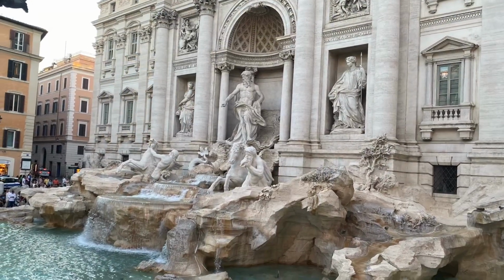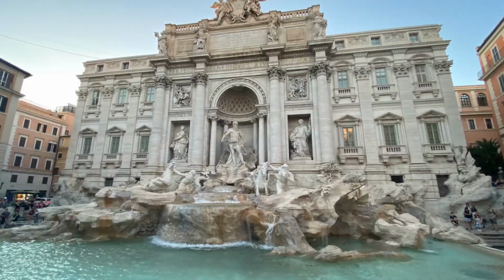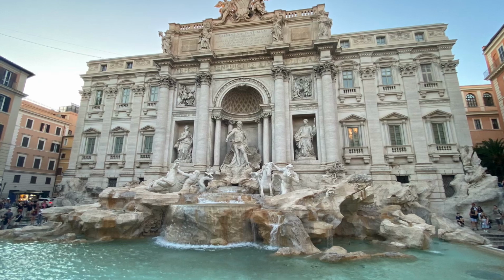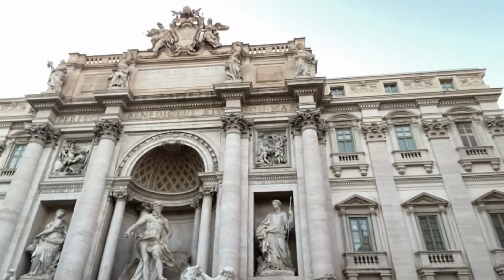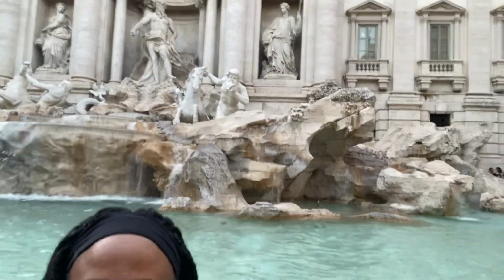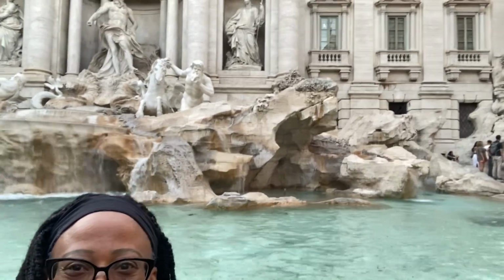It was built in the 18th century. It is the largest Baroque fountain in Rome and one of the most famous fountains in the world. Couples come here to get engaged. We witnessed about 3 engagements while we were here in one day. There is a replica of this in Las Vegas at Caesar's Palace as well as in Guatemala.